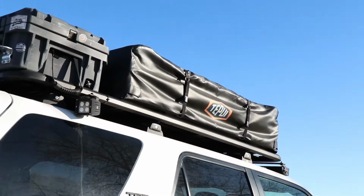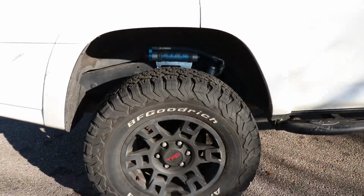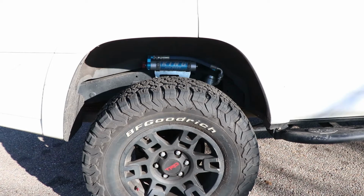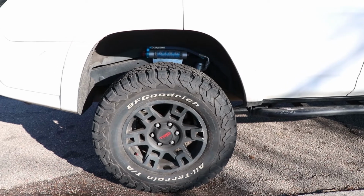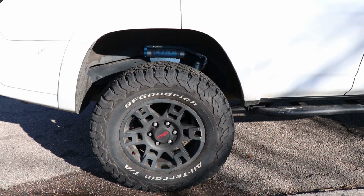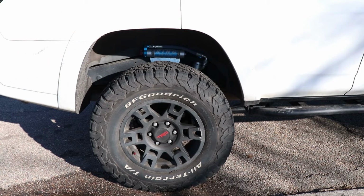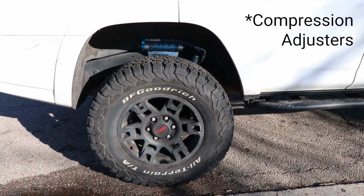Let's do a close-up of how the rear shocks look. So hopefully you guys can see that. So the King shocks do come with the remote reservoir, and I did go with, like I mentioned, the adjustable feature. I'm forgetting the name of it. It was a total feature that was not necessary, but why not, right?